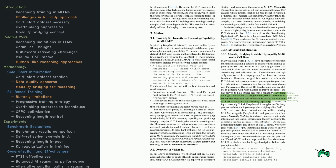Rather than going straight into RL, Vision-R1 starts with that cold start initialization on a large, curated dataset. It benefits from modality bridging, converting image information into structured text that can be processed more like typical language data. Then it uses RL fine-tuning to refine those reasoning skills. It's the combination that works.